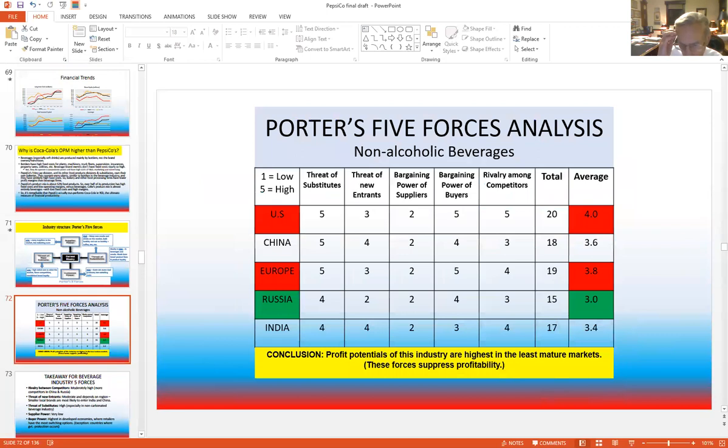So here's how you evaluate 5 forces and other models that are used in strategic management when you're in a multinational country. You can see that we've got 5 countries identified here, and we can rate each of these forces, total them up, divide by 5, and get an average rating. When we do that, we can see that the US and Europe impose strong forces on profitability. The stronger the force, the lower the profit potential. On the other hand, India, for all of its shortcomings and its difficulties, seems to impose the weakest forces on firms' profit potentials.